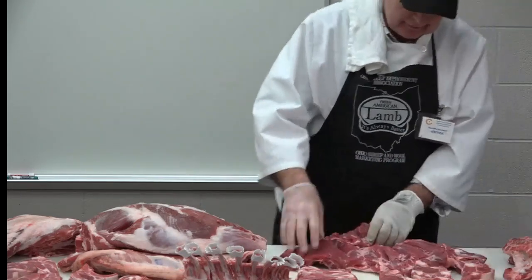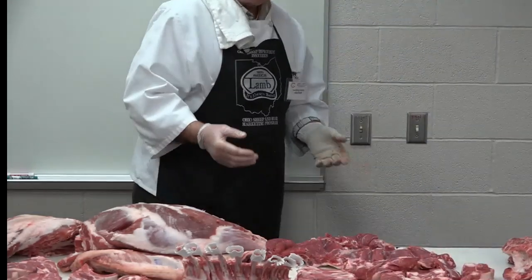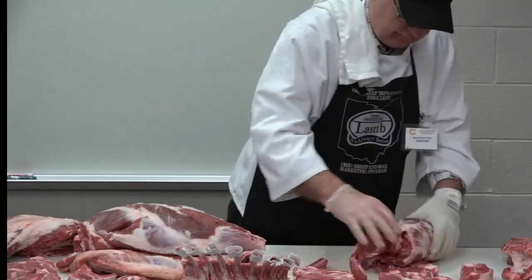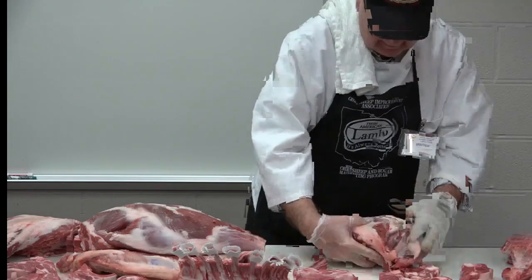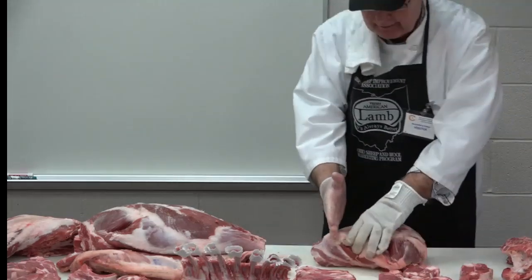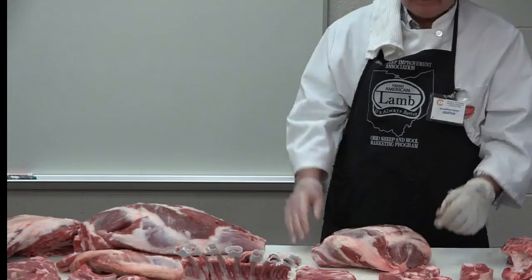And why do we do this? Well, this is what I like to do. I would make a concoction of broccoli and cream cheese, and then put it in the middle of this, and then roll it like this. And then I would tie it up. Okay, tie it up and put it in the oven, and when you slice into it, you've got your vegetable and you've got your meat, and it's all ready to go.